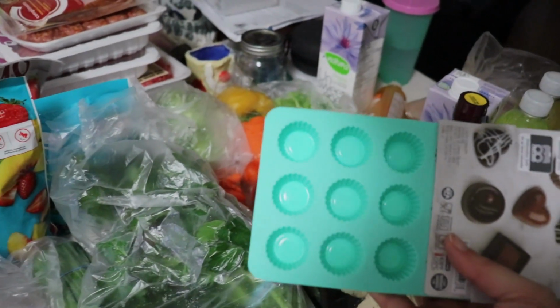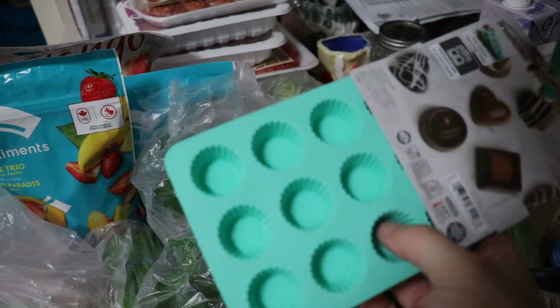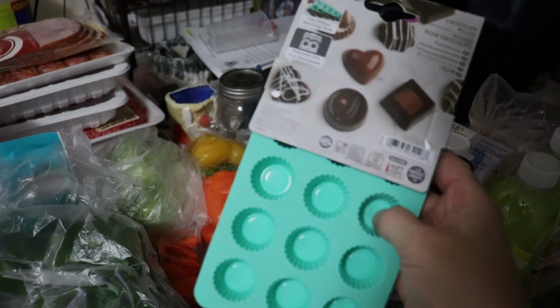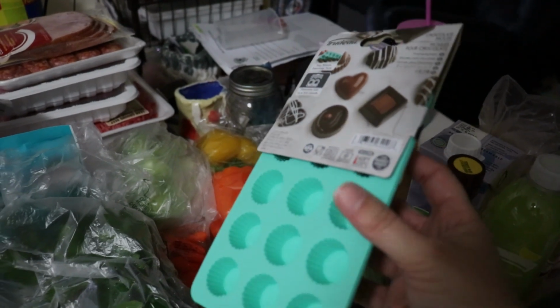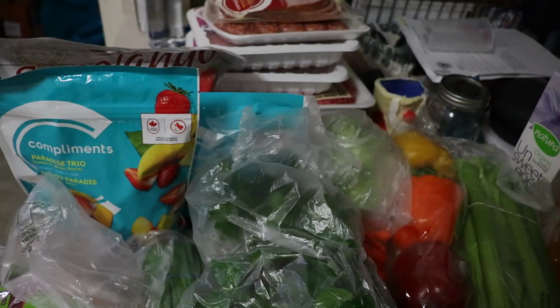Good boy. And then I just picked this up, and this was one of the most expensive things I bought today aside from the meat. But I'm going to freeze some of the soy milk in here. I'll add a little bit of vanilla, a little bit of cinnamon, and then throw those in once they've frozen for the smoothie packs. So let's just finish off this side over here.